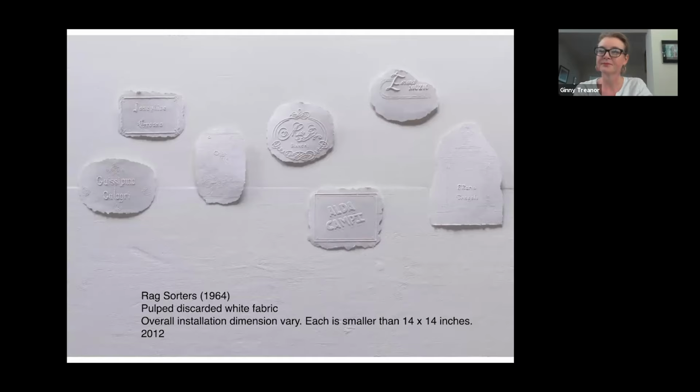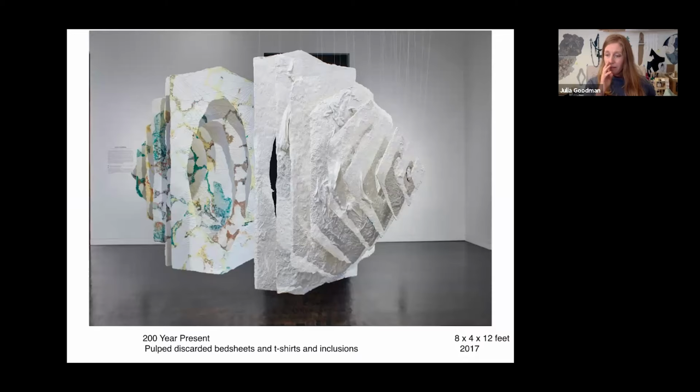And then the next slide, Caroline. So made from the same materials, but on a dramatically larger scale. This is 200 year present, a commission from the Contemporary Jewish Museum here in San Francisco. And it's 18 layers of handmade paper made from discarded bed sheets and t-shirts that are suspended from the ceiling.